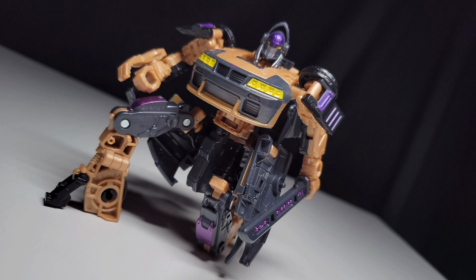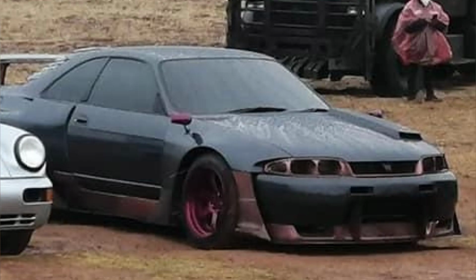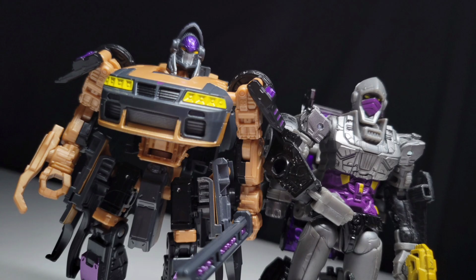But then there's this brown. While Nightbird does feature brown on her robot and vehicle mode in the film, it's more of a pink gold rather than this odd shade of brown. And it's evident that due to its excessiveness on the robot that it was used as a structural plastic on the toy, which confuses me even more.